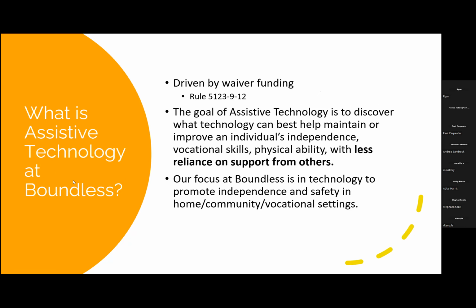Specific to Boundless, the way that we operate our assistive technology department is under the lens of waiver. So waiver rules, and you'll see the rule here, 5123-9-12. The waiver rules are very clear on what the requirements are for someone to even do a consultation with an individual to eventually procure assistive technology. And it's very clear what types of assistive technology can be procured through the waiver.